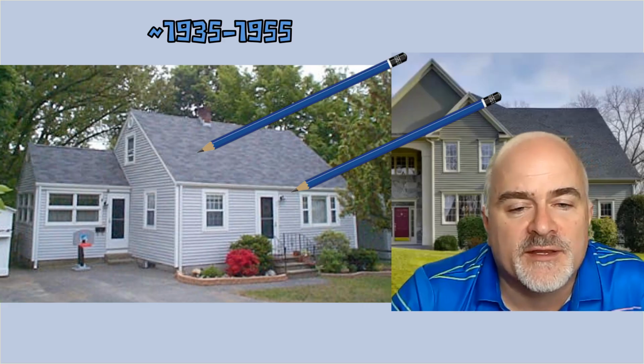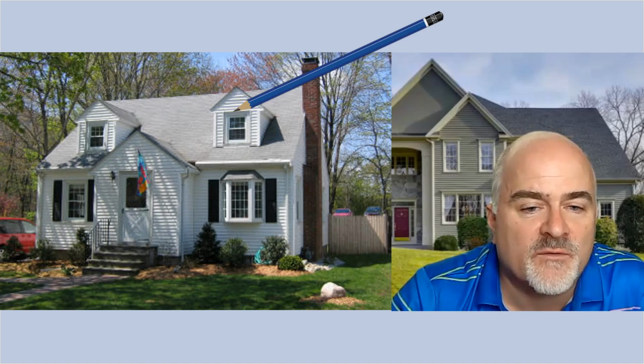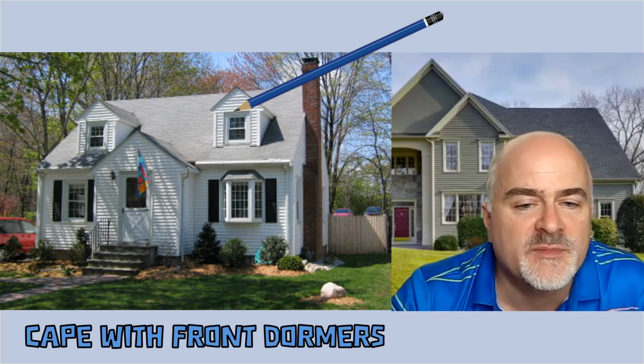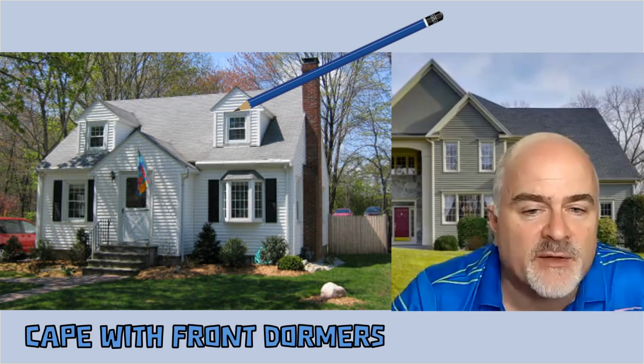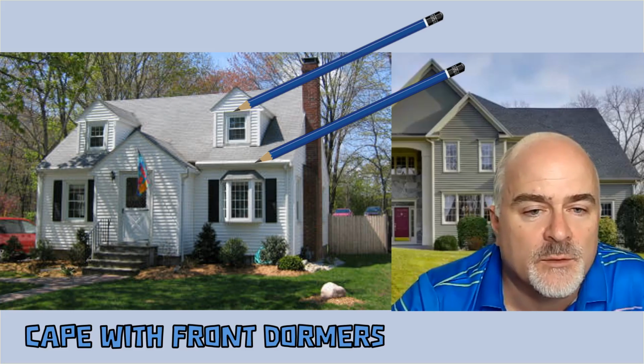And if you thought that the last one didn't look much like a cape, well, this one probably works a little bit better for you. This one has the front dormers, which are a hallmark of the style. But you don't need the dormers for it to be a cape. It's really just about that roof line, which again stops here at the top of the first floor.